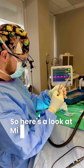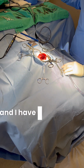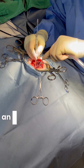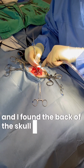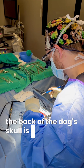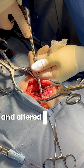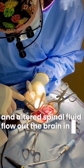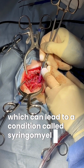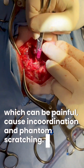So here's a look at Minnie's surgery. She has her head flexed, and I have dissected down through some of the muscles at the back of the skull, and I found the back of the skull. In Chiari-like malformation, the back of the dog's skull is flattened and causes compression at the back of the brain and altered spinal fluid flow out of the brain into the spinal cord, which can lead to a condition called syringomyelia, which can be painful, cause incoordination, and phantom scratching.